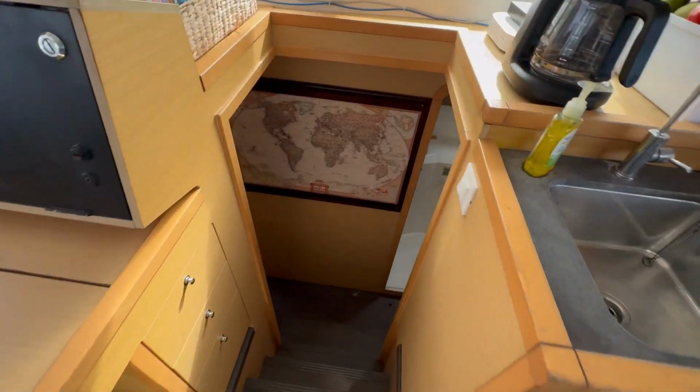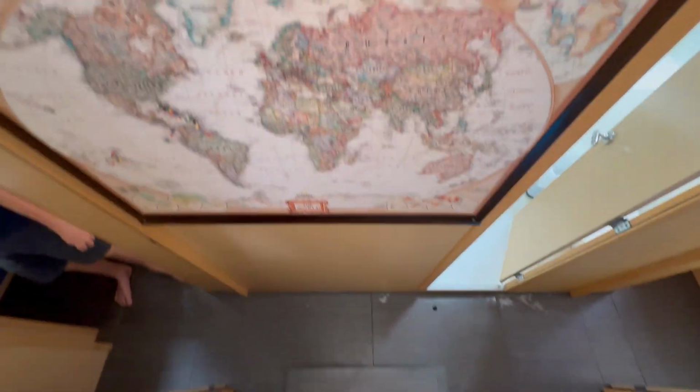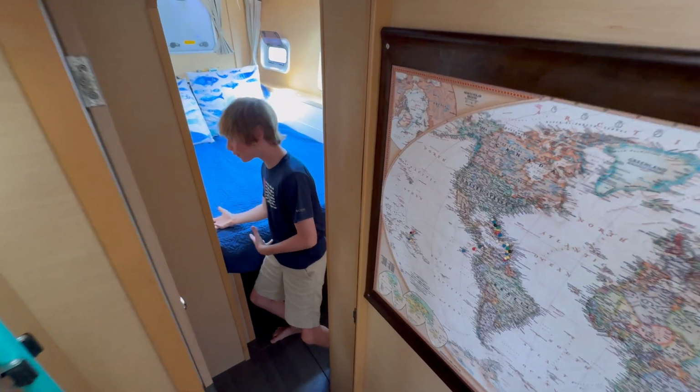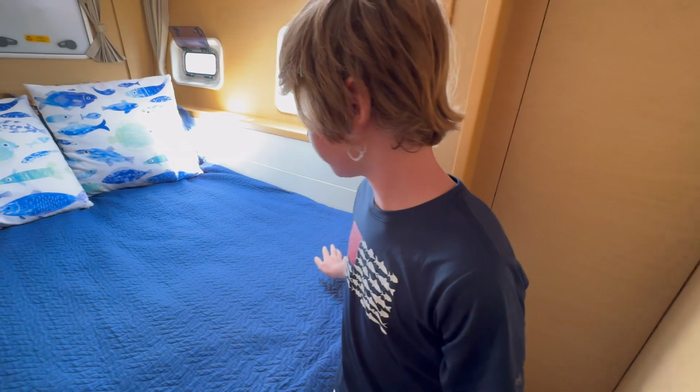Alright, and then we go down here. This is Jack and Jess's side. We've got a few steps. Got our map on the wall. And then we got Jack's room. Awesome room, and we got the mattress cleaned. This is my room, and we got the mattress, and we got the bed made.